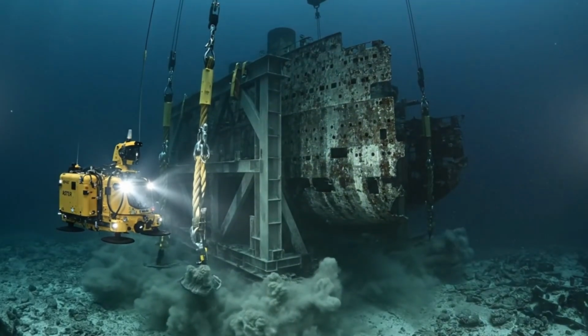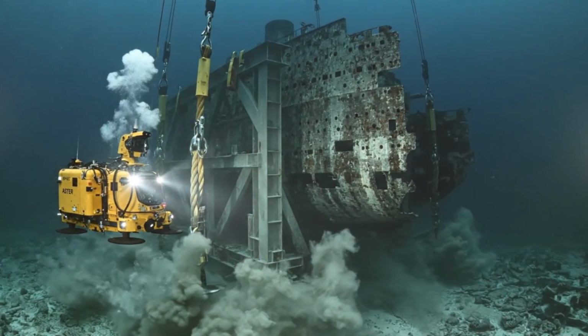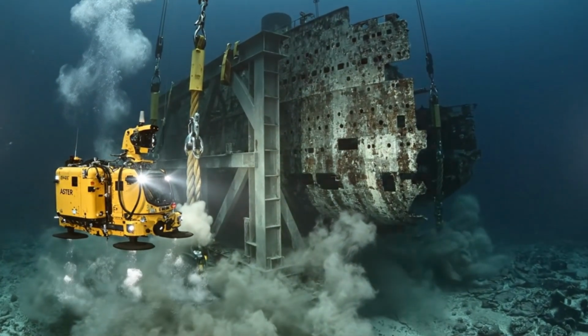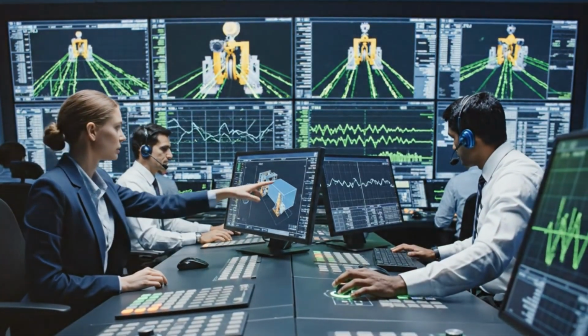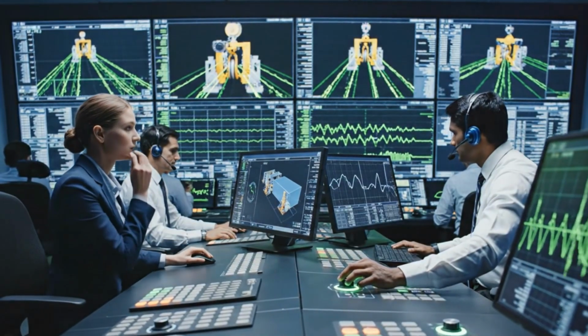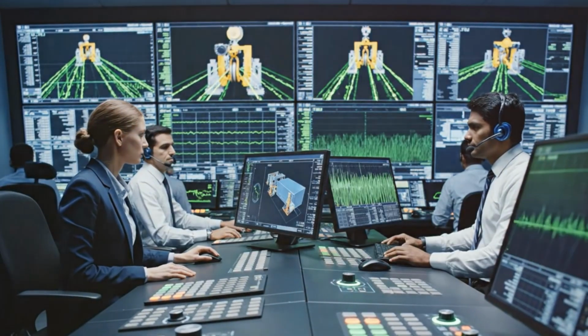With the decision made, the primary lift begins. Computer-controlled winches operate in perfect synchronization, distributing load across dozens of independent points. Controlled buoyancy modules reduce effective weight, allowing the Titanic to rise just inches per cycle. Every movement is slow and deliberate. Uneven lift could twist the fragile hull beyond recovery.